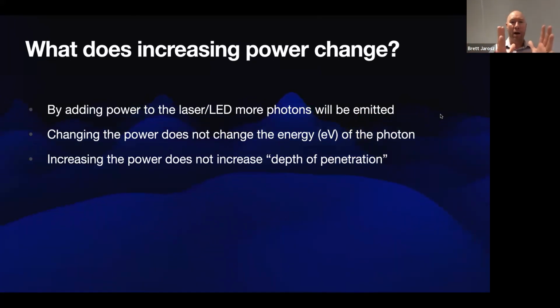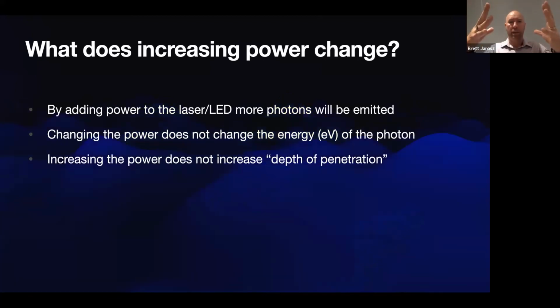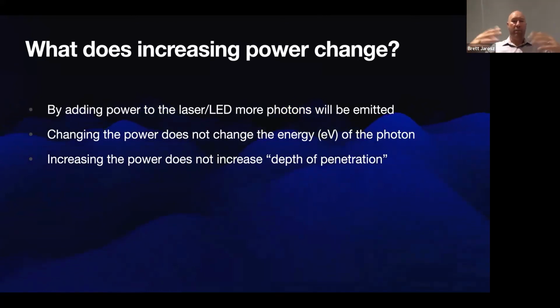By adding power to the laser, what you're doing is you are having more photons emitted. So all you're doing is you're getting more and more buckets of the same wavelength. Okay, so I've got a bucket of 635 nanometer red, and that's my standard laser, and I'm throwing it. But now, for argument's sake, that's my 1 watt laser. And then a 10 watt laser would now have 10 buckets of that same wavelength. It doesn't change the energy. The only thing that changes the energy is the actual color of the wavelength.